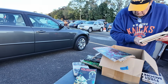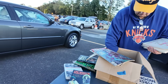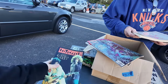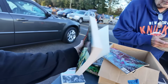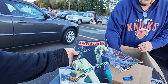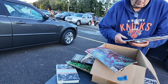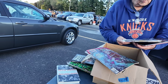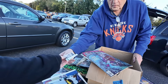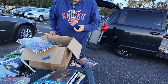Yep. Heck yeah. What are these here? Epic. Different magazines. How much is a Zeppelin book? $5. Five beans. Like that. Yeah, man. Enjoy. Yeah, thank you. This is awesome, man. Can't wait to go through this.